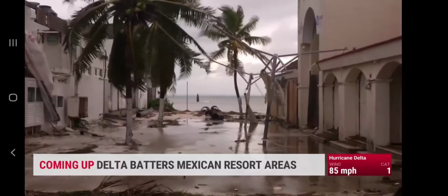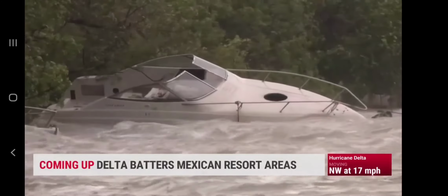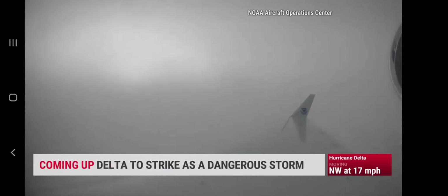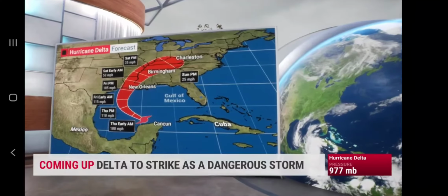And Delta battering Mexico's Yucatan Peninsula overnight. The storm making landfall with winds of 105 miles per hour, knocking out power, slamming the resort areas of Cancun and Cozumel with dangerous storm surge. And tonight, Hurricane Hunter missions ongoing as this storm threatens to intensify once again. We have in-depth analysis of Delta's future track in every scenario for landfall and beyond. It's all next on a special extended edition of Weather Underground.